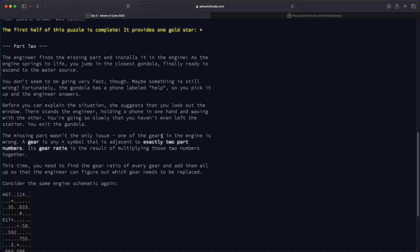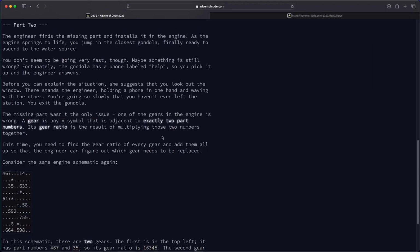Okay, part 2. The engineer finds the missing part and installs it in the engine. As the engine springs to life, you jump into the closest gondola, finally ready to ascend to the water source. You don't seem to be going very fast, though. Maybe something is still wrong. Fortunately, the gondola has a phone labeled help. So you pick it up, and the engineer answers. Before you can explain the situation, she suggests that you look out the window. There stands the engineer holding a phone in one hand and waving with the other. You're going so slow that you haven't even left the station.